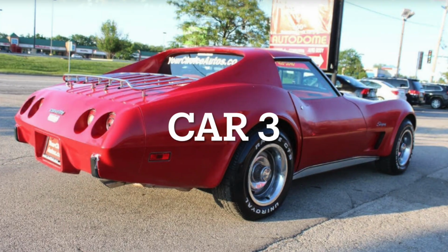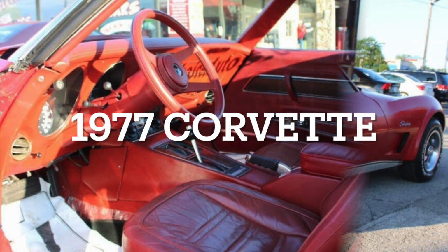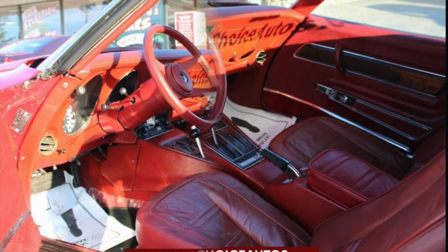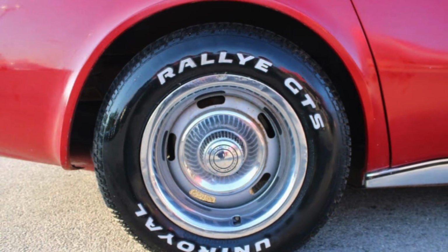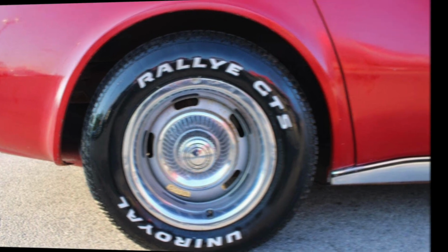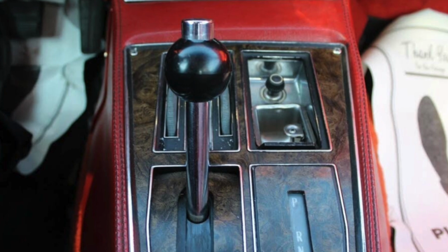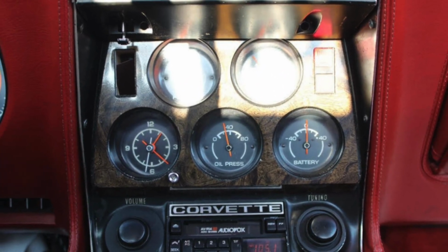Car 3, 1977 Chevrolet Corvette Coupe. Let's get into number 3, and here we have a 1977 C3 Corvette finished in a cool red exterior along with an interesting red interior in which both really stand out but also look cool. Powering this classic C3 is a 5.7-liter or 350 cubic inch V8, pushing around 200 horsepower and around 285 pound-feet of torque, paired to an automatic transmission.